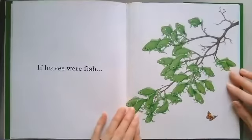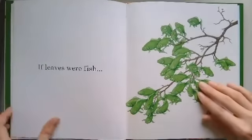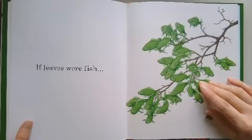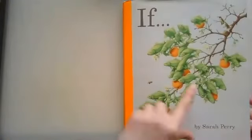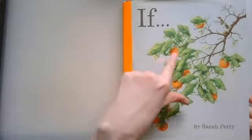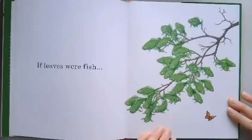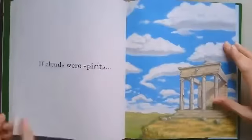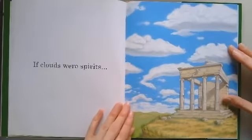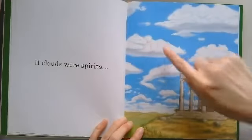If leaves were fish. Does that remind you of the cover? Do you notice what one of the differences is? Look at this picture. Take a peek at the cover. What do you notice that's different? You see some oranges and blossoms on this tree, but not on this one? If clouds were spirits. You see some animals and faces in there?